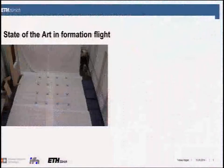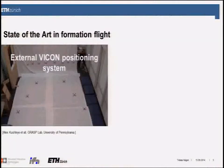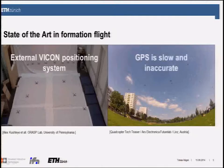In particular, flying formations with MAVs has been studied by various groups. Here we see one example of MAV formation flight by UPenn. This formation flight is controlled by a centralized computer, and a room-fixed Vicon system gives highly accurate and fast position data. On the right side, we see an outdoor formation that relies on a GPS system and, again, centralized control. Central control and external tracking can be major hurdles for deployment.